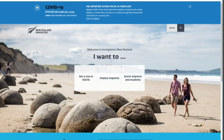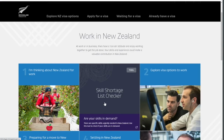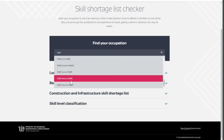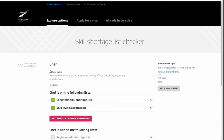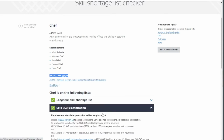The other main part that's interesting for the website is to find out about work details. So skills shortage list checker, we use this a fair bit. It's quite useful because you can find your occupation's ANZSCO code, skill level, and if it's on the shortage list. So say for example for a chef, and you can choose what type of chef you are. Lots of variations. So say just a normal chef. So here we can see it's ANZSCO level 2, so it's a higher skill position. We can also see specializations and the ANZSCO code. So this is useful. We can see it's on the long-term skill shortage list, and it's a skilled job.